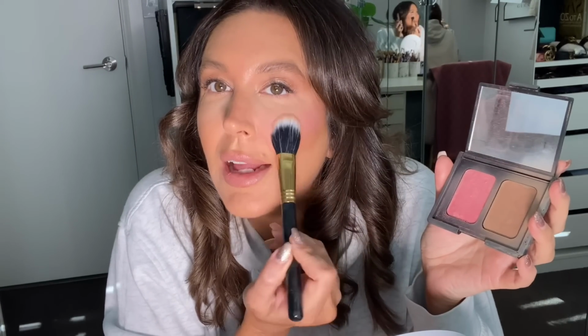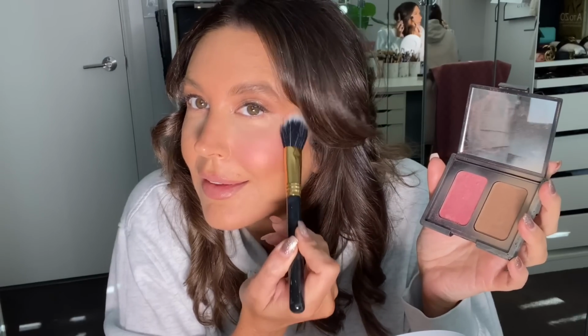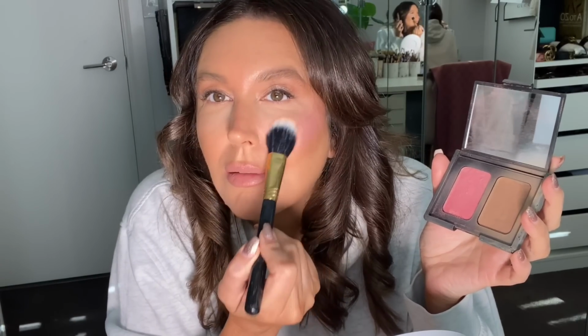And then I take my NARS, because the Kylie one is matte, then I go in with the NARS Orgasm Blush, and that really just takes it to that nice glowy, pretty look. Put it on my nose.